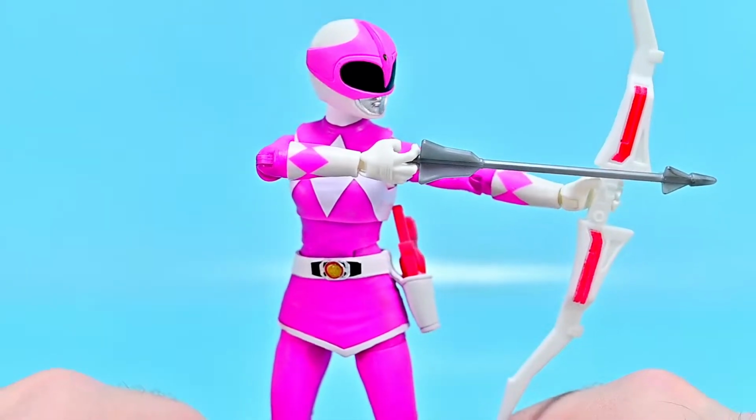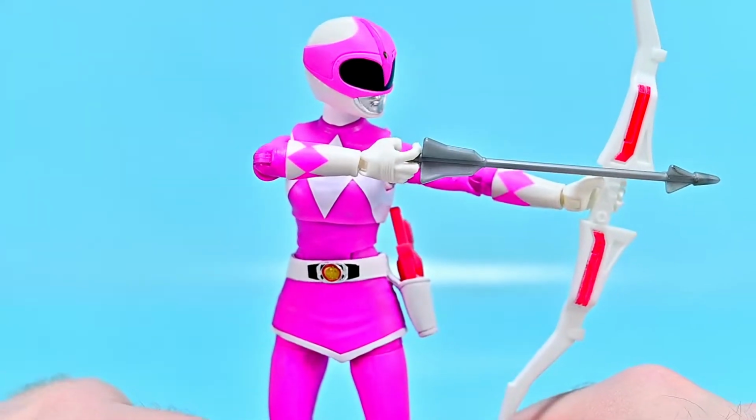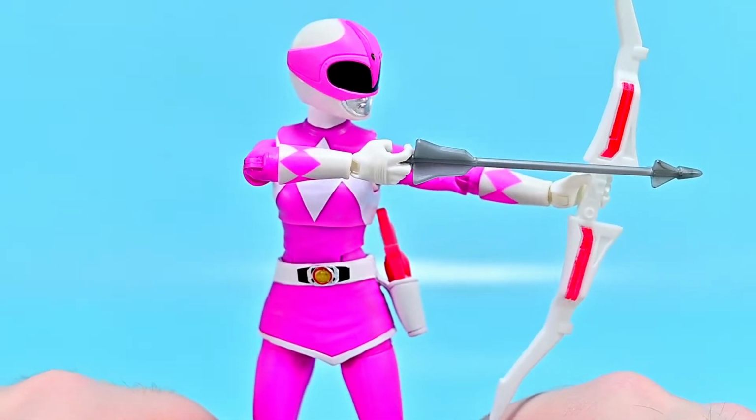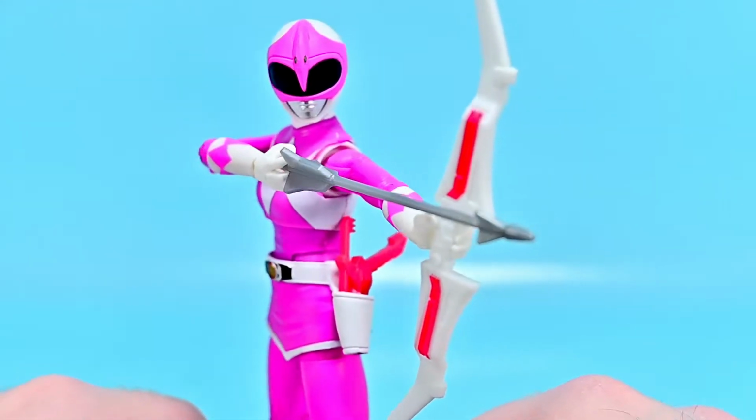So there we have Cat with the power bow and arrow there, and she can actually get in some pretty decent posing. I don't know if because they've switched up some of the joints or something, it's easier to get her more in an actual pose, but I think that looks pretty decent there of her with the power bow, so that is really cool for the Mighty Morphin Pink Ranger version of Cat.